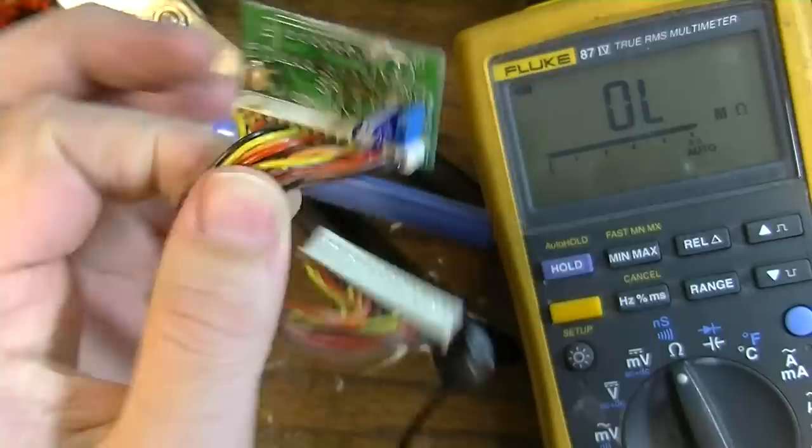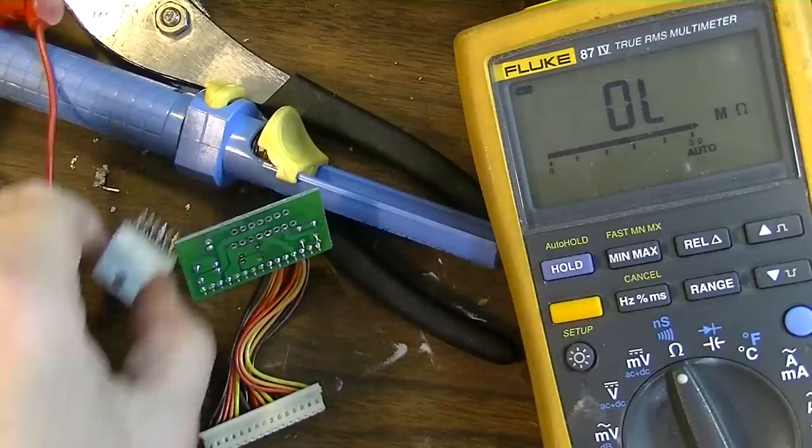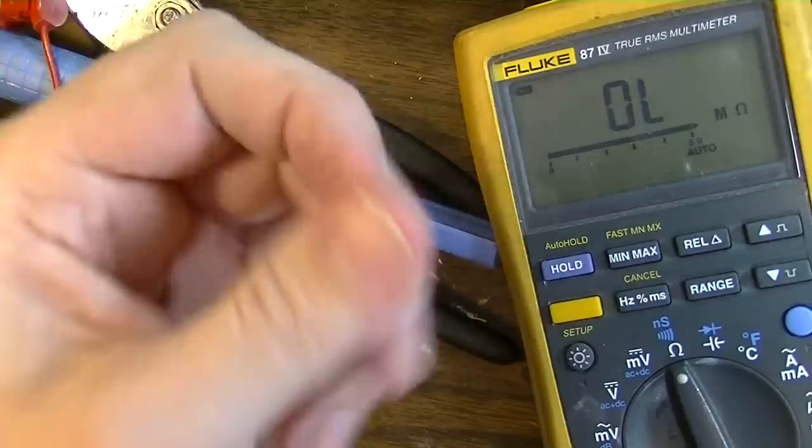And in the meantime, I'm going to go ahead and also reorder this part, because I had burned it and had to cut it back off of there. So we'll reorder that part, build the board, and hopefully we'll have a working amplifier after that.